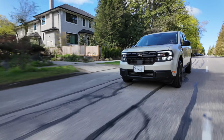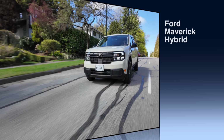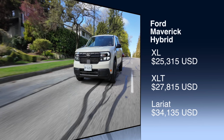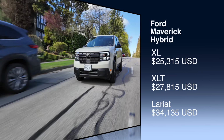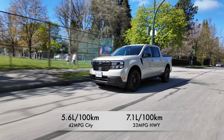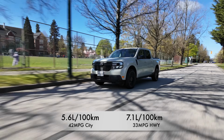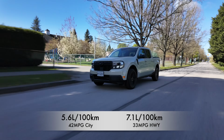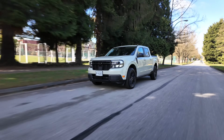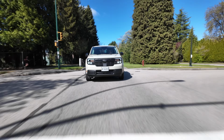Let's start with pricing. In Canada, it starts at just under $36,000, and the top Lariat model is just over $46,000. In the US, the XL model starts at just over $25,000, and the top trim is just over $34,000. Here's the amazing fuel economy: just 5.6 liters per 100 kilometers in the city, 7.1 on the highway. That's an incredible 42 miles per gallon in the city, 33 miles per gallon on the highway. The tow rating is 2,000 pounds, and the warranty is 3 years, 60,000 kilometers or 36,000 miles.